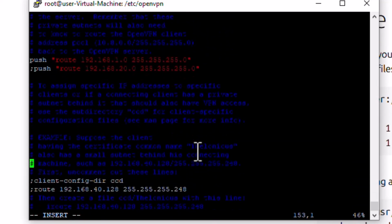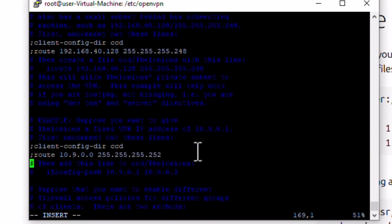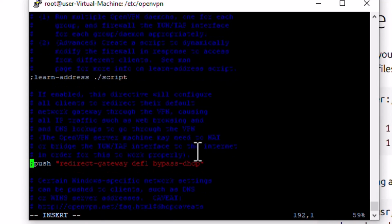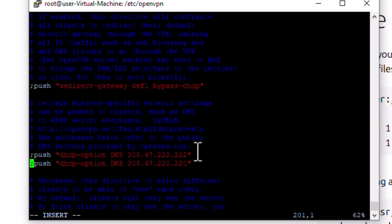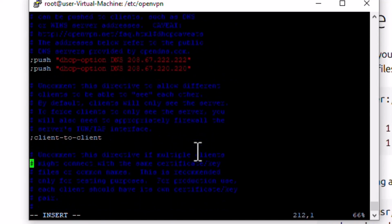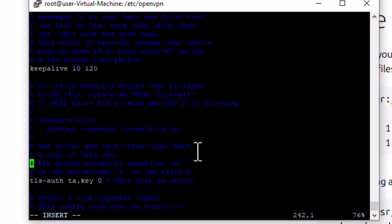Not foolproof because you can always do a static route. There are other things you can push, like you could tunnel all. That would be where you're tunneling all traffic. You could push DNS options if you want. That's actually probably another one that you may want to do. And then most of these defaults are pretty good.